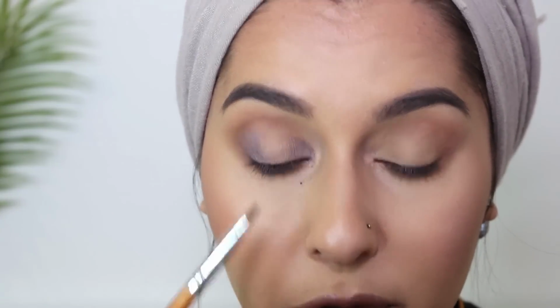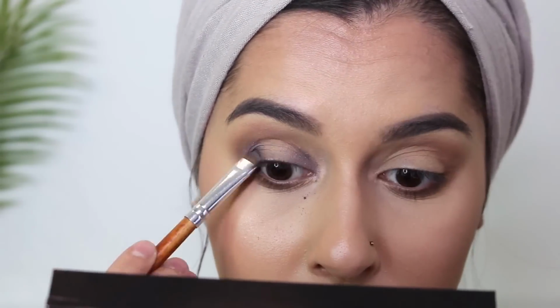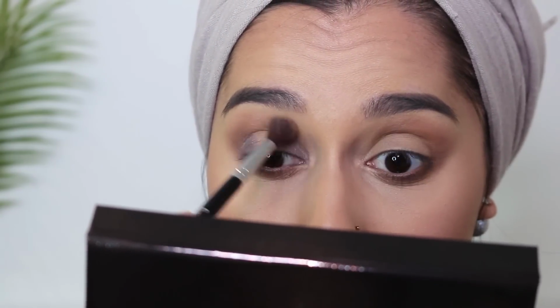As you can see, a bit more fallout. Okay, that's all I'm gonna do. I'm just gonna clean up all the mess with a fluffy brush. Gonna blend out here as well.